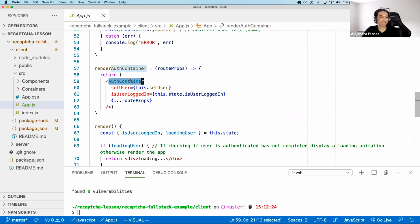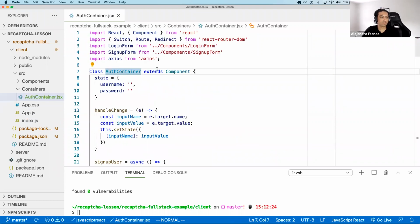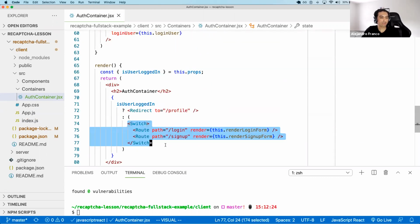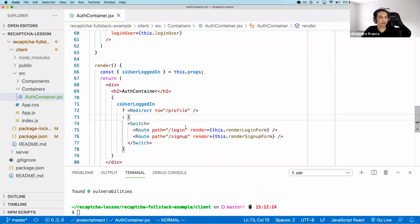And then the auth container is just a component that is housing both the login form and the sign up form. We pass in the set user function to hold on to the user and save it into the app state, and the is user logged in flag. And then we forward any route props. So let me show you the auth container here. As I said, it has a switch which renders either the login form or the sign up form based on the URL, whether we're login or sign up. So this houses those two.